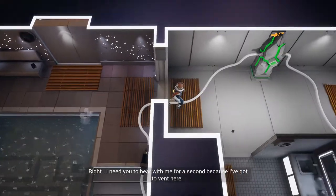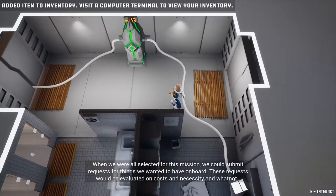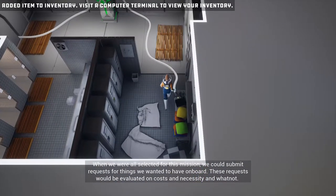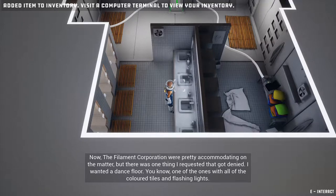Right, I need you to bear with me for a second because I've got a vent here. When we were all selected for this mission, we could submit requests for things we wanted to have on board. These requests would be evaluated on costs and necessity and whatnot. Now, the Filament Corporation were pretty accommodating on the matter. But there was one thing I requested that got denied.